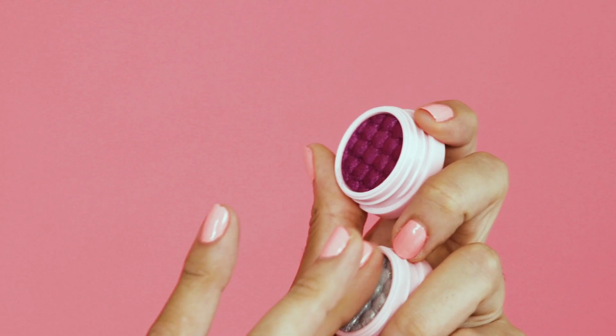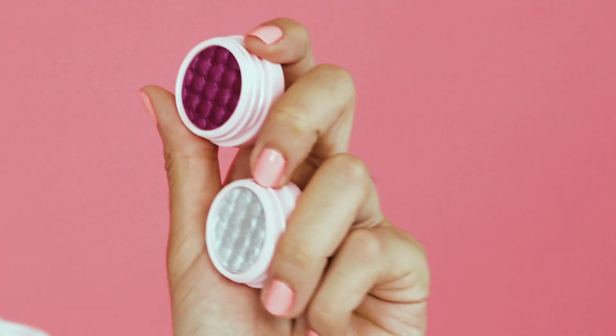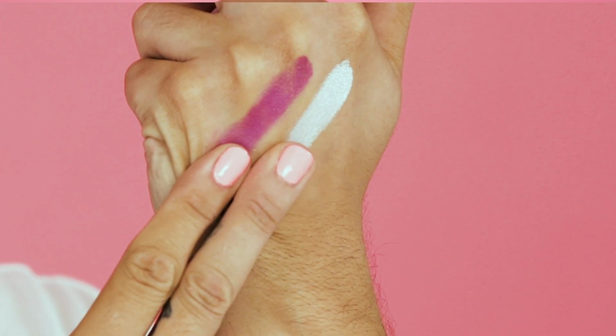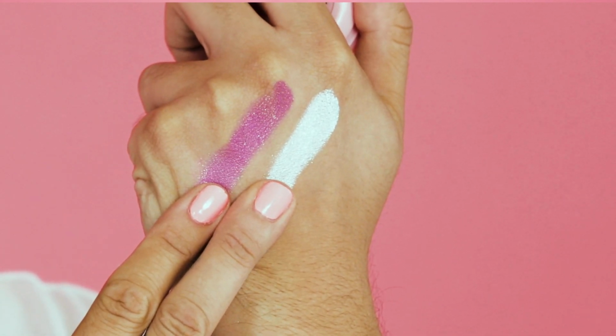Oh my god. First of all, they feel super amazing. They feel super creamy and they are really pigmented. As you can see, we have Huckleberry and French Vanilla. I'm gonna swatch them right away. French Vanilla is a beautiful silver. It's really shimmery as well, and it has a little bit of sparkles. And Huckleberry is a beautiful deep purple that also has a little bit of gold sparkles on it.